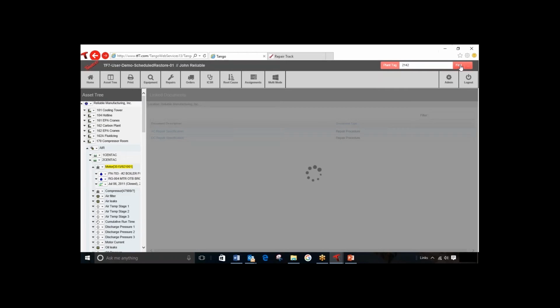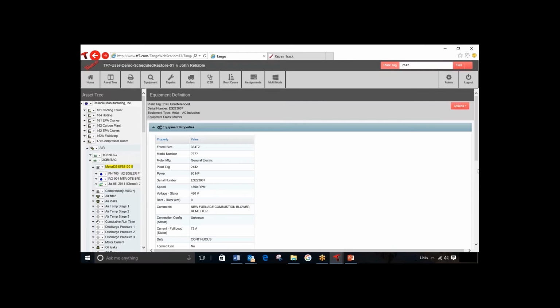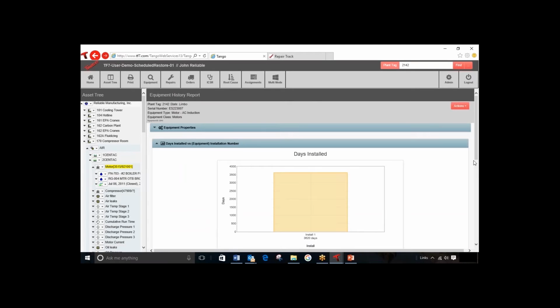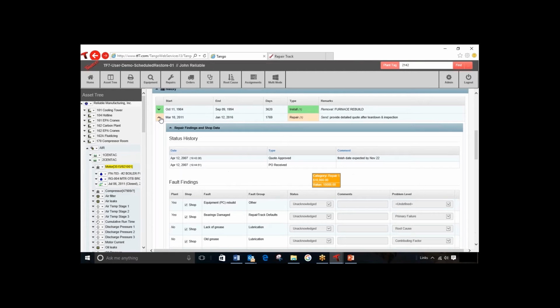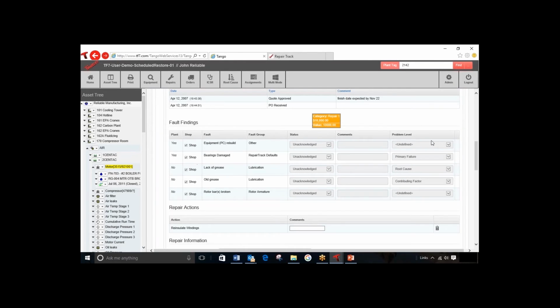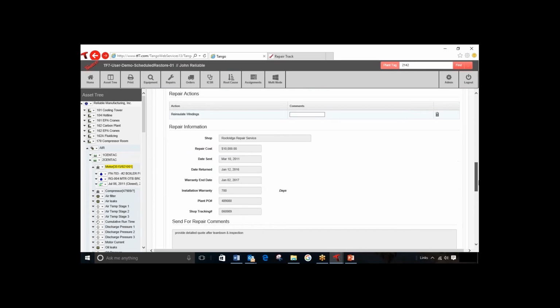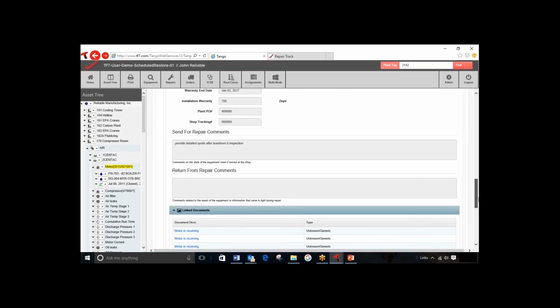Now back in Tango, that was 2142 if I remember right. Tango is telling me that motor doesn't have a state yet. We haven't put it anywhere. So we need to put it in stores or we need to put it in a functional location. But if I want to come in and look at the history, equipment definition, equipment history, so here's our repair, finished on January 12th, started on the 11th. And you see that it's got our failure progression, it's got cost, our warranty information, comments, documents, and so forth.